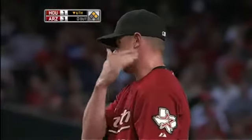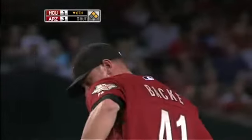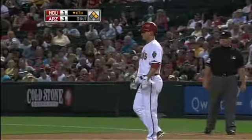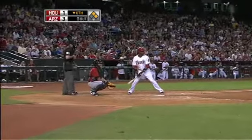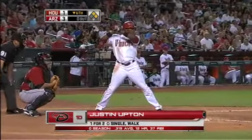Justin Upton rolled out to short, singled, and walked. Just cannot defend yourself when, you know, your back is to the plate. Boy, this is the right guy at the right time right now. D-backs have a chance to really do some damage right here with 3-4-5 coming up.